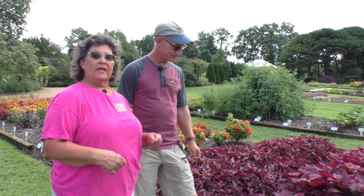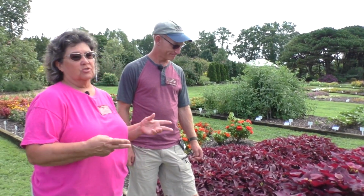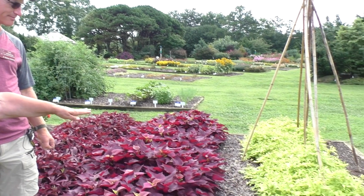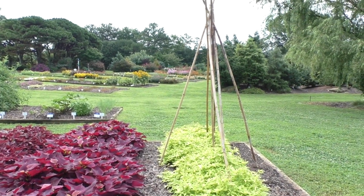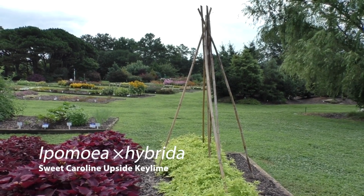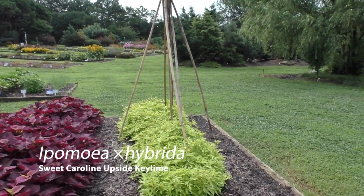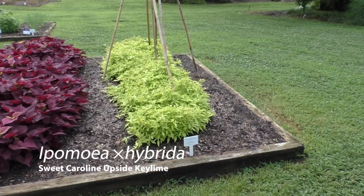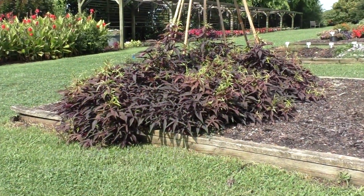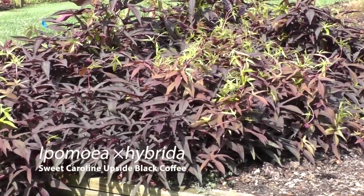This year, we have something here out in the trials. It's actually the second year we've had it. It's a trellising. So yes, I said trellising, a naturally trellising sweet potato. As you can see here at the very end, the chartreuse, it's a part of their series called Sweet Caroline. It's Sweet Caroline Upside Key Lime, I believe. Yeah, Upside Key Lime. The chartreuse one is not as vigorous as the darker leafed one we have. So when you're out here, make sure you look at both of the teepees that we have.